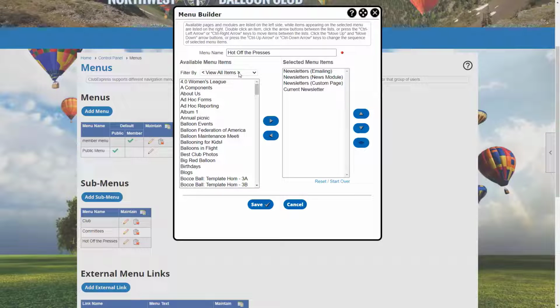So when we're taking a look at all of our modules, I can see each individual module that hasn't been added to my menu, and then I can see my emailing module, my news module that's already been added, and I have a custom page that I've added as well.